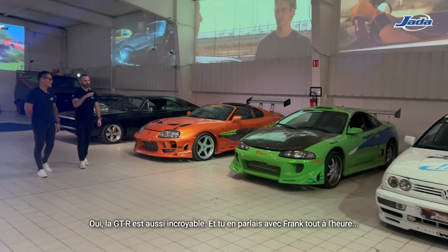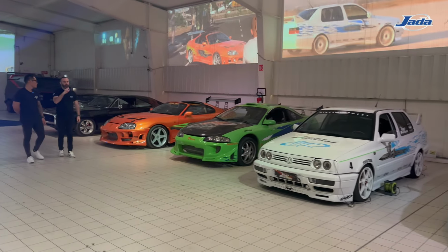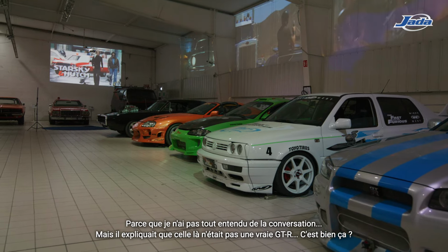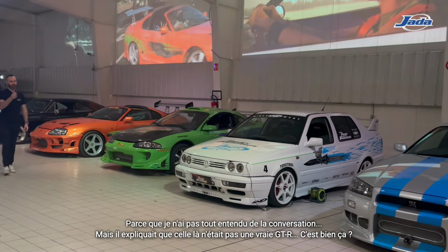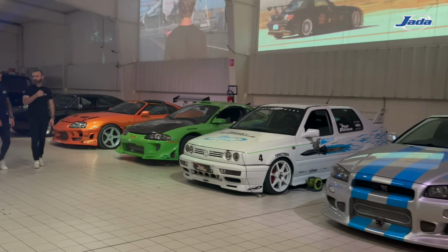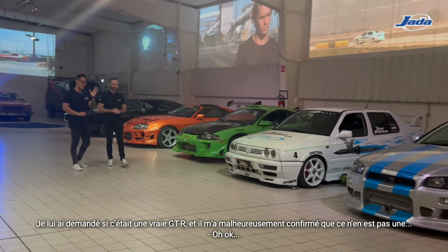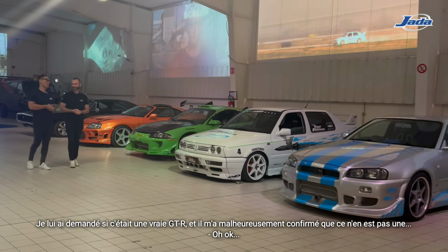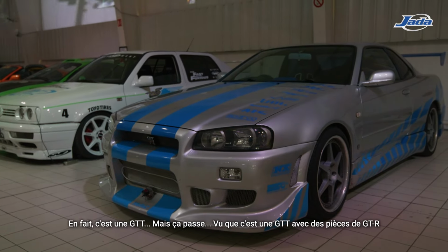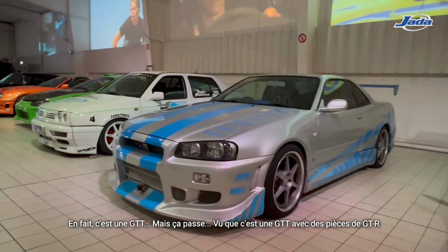And you were talking with Frank previously. Maybe you can explain, because I didn't hear the whole part, but he was explaining that this one is not a GTR. That's right. That was the very first question I had to ask him, if this was a real GTR, and he sadly confirmed that it's not. It's in fact a GTT, which is okay, but it's a kit. GTT, but it has the GTR components to it.